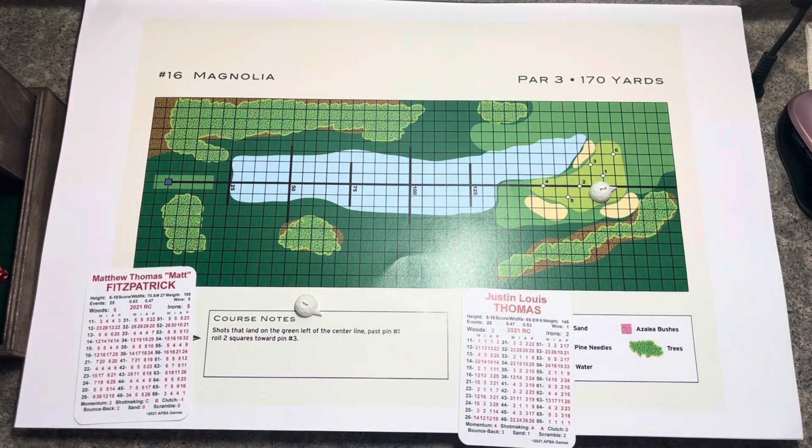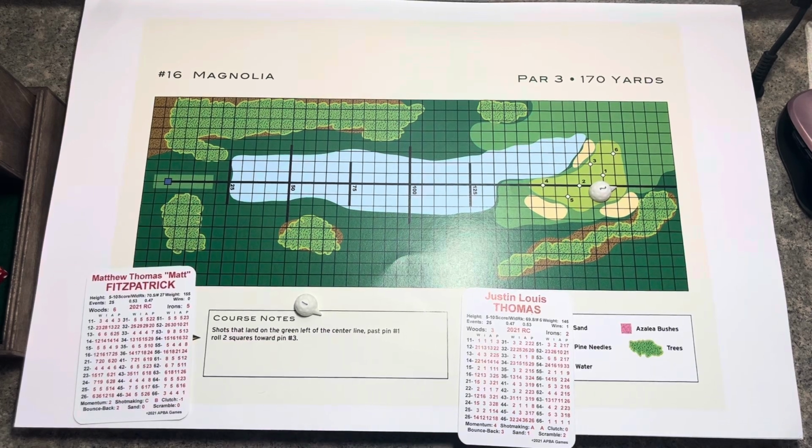Or wait, 40. It is in. It's still in. That's a par. That's a 40-foot putt for par. So he stays at 1 under on the day, 0 for the tournament. That's a fantastic 40-foot putt.